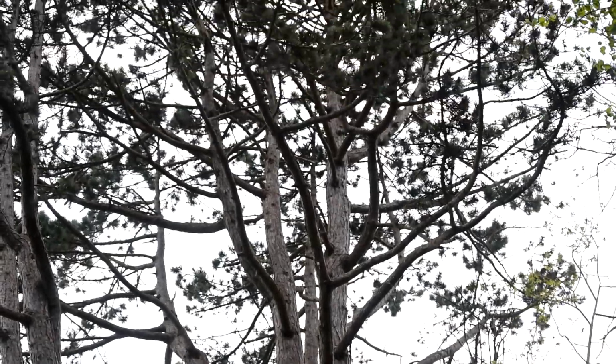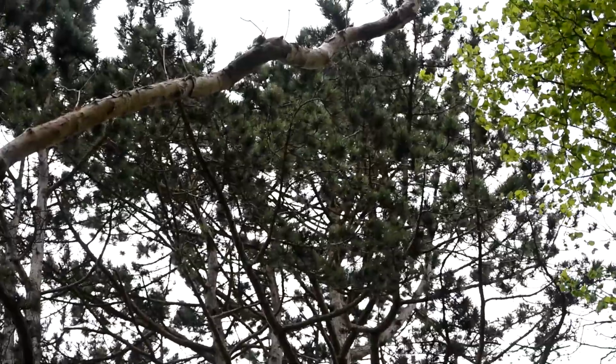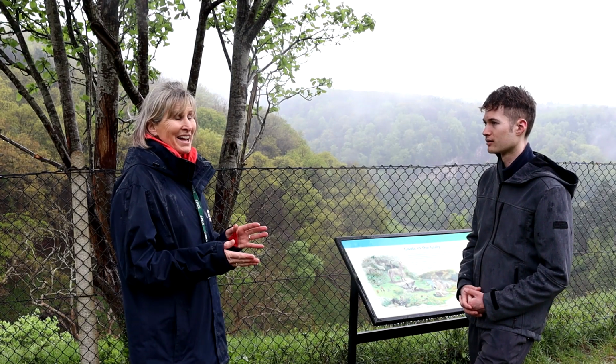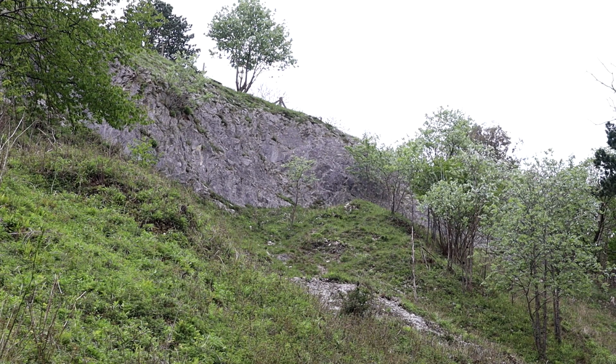Some of the tree species that were planted here by the Victorians are non-native, so they are not in balance with our ecosystem here, and they outcompete a lot of other species. So the plants were not able to grow because of being outshaded and outcompeted by other species, and we've lost a lot of our biodiversity, which is a real shame. Protecting these rare species is critical for conserving local biodiversity.